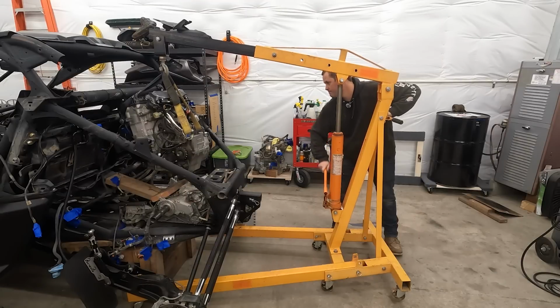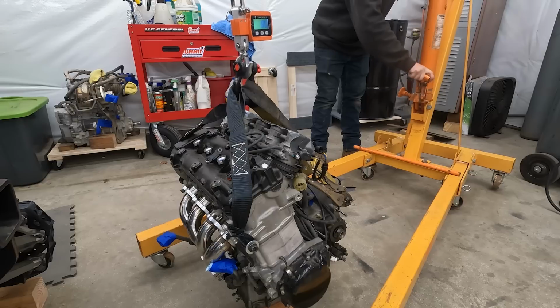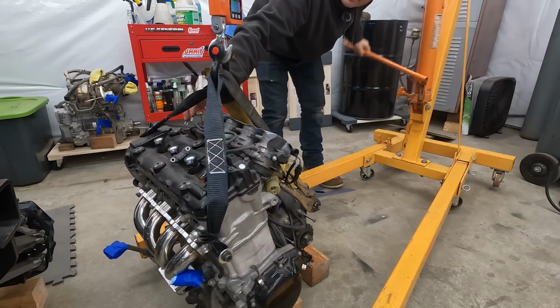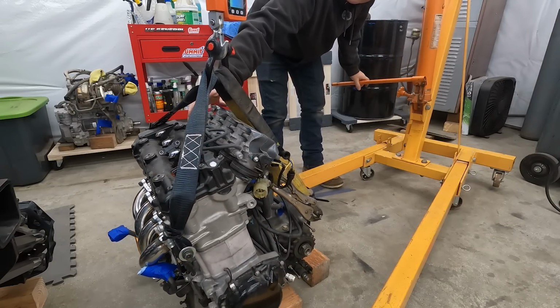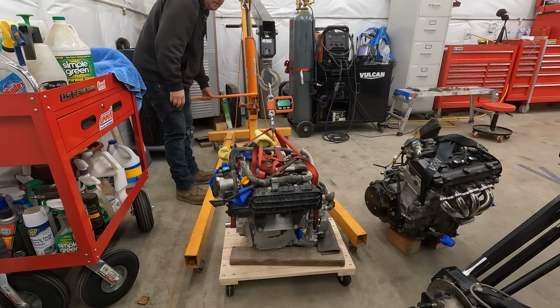Obviously this is a bit of an apples to oranges comparison because the Hayabusa engine is not quite as complete as the X3 engine. We don't have a turbo on it and that kind of thing, but this will be close enough to get us in the ballpark. It's actually not near as heavy as I thought it would be. I thought it was gonna be way heavier than that. 88.8 pounds.